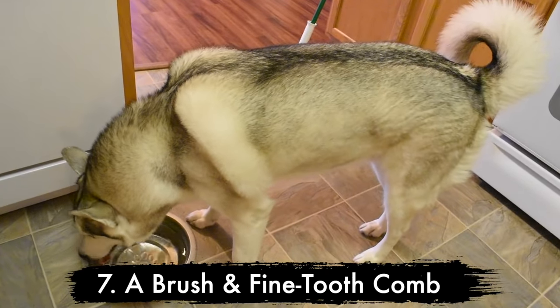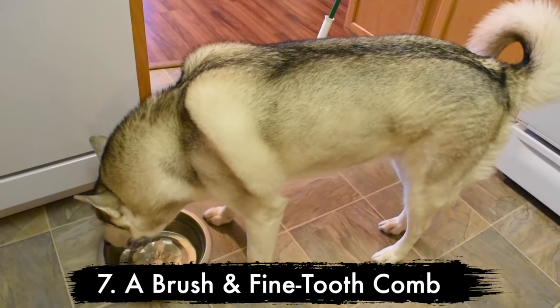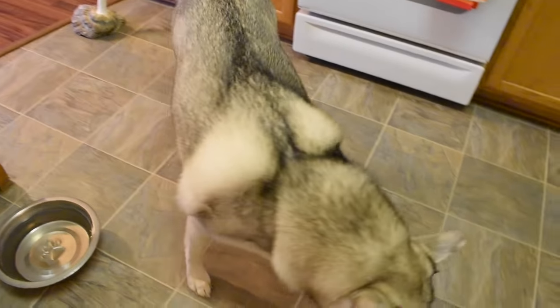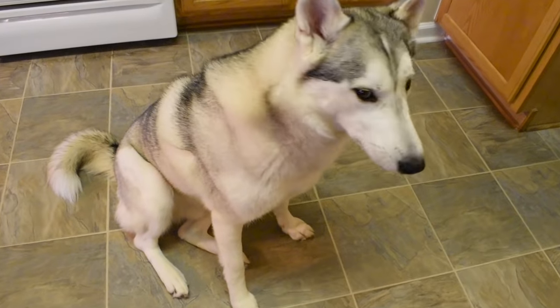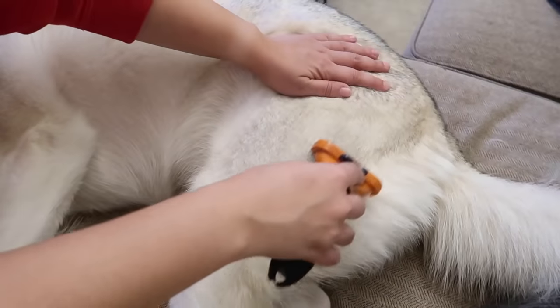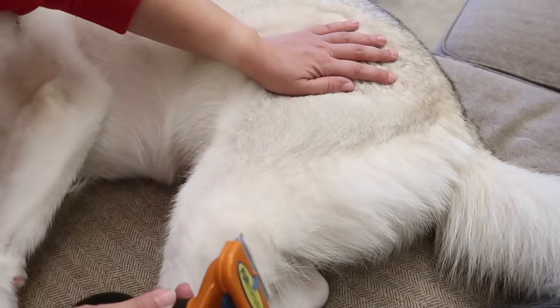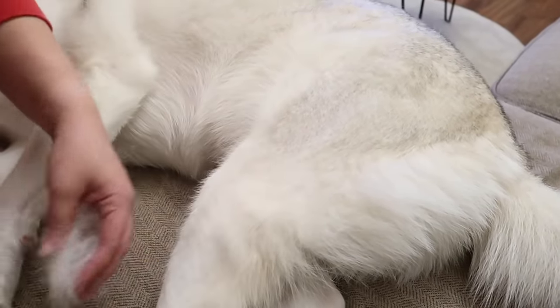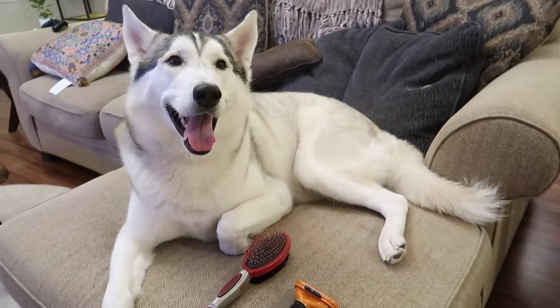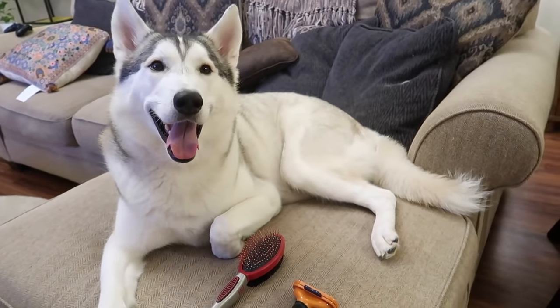You need to brush your Siberian Husky's coat. Siberian Huskies come with 2 coats, count them, there's 2 of them. There's a short coat and an undercoat, and you have to make sure that you're brushing all the lushy lusciousness. Now just remember, Siberian Huskies blow their coat a couple times a year, which means all of that stuff ends up on the floor. And while that seems terrible, there's tons of ways to mitigate it, and one of those ways is getting a brush.